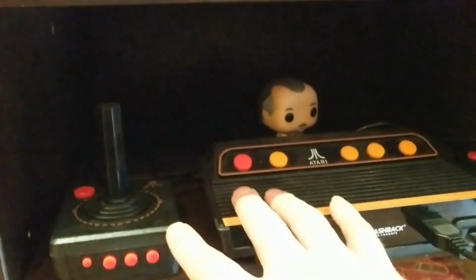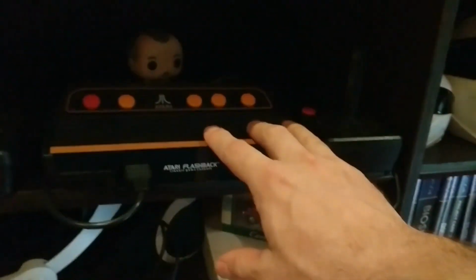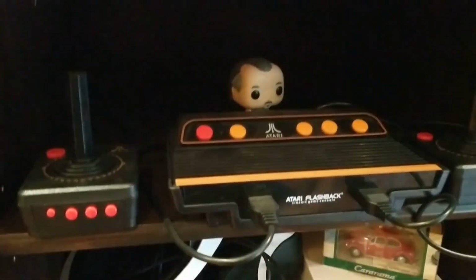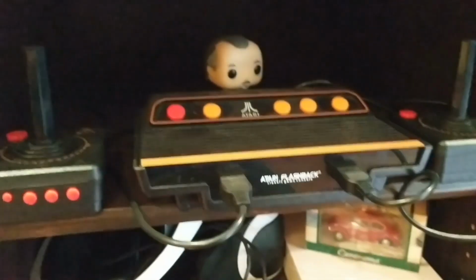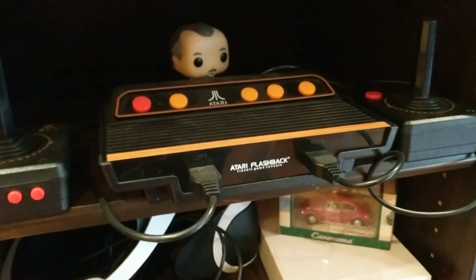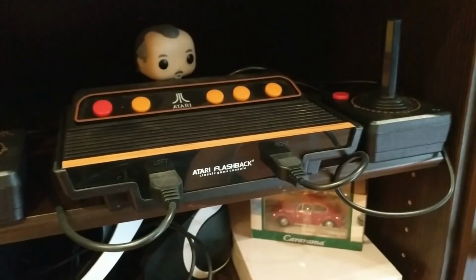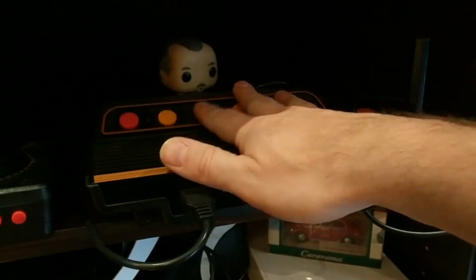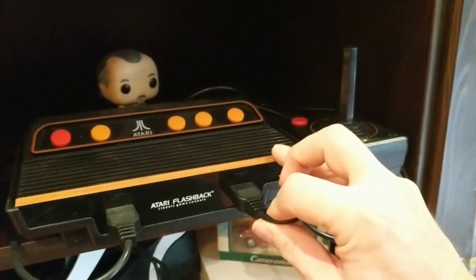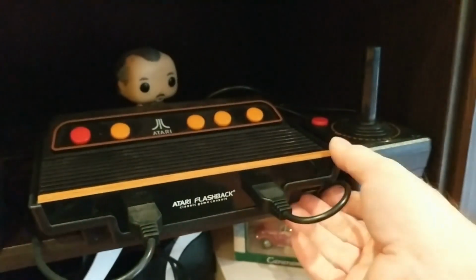From the top then, Atari Flashback. This is the 9 and not the gold. Now I know not everybody's a fan of what AtGames have done. I have no problem with this. I never had an Atari 2600 back in the day, so I didn't need to have an original, which is why I didn't care about that. The reason why I got the 9, not the gold, is because this second joystick you can use on the Amiga because they did the same plugs. So that's why I made a point of getting this model, and also the 9, not the 8, because it has an SD card slot in the side.